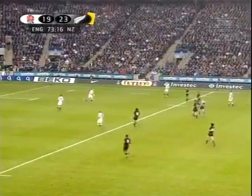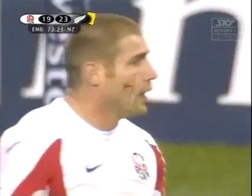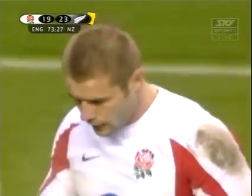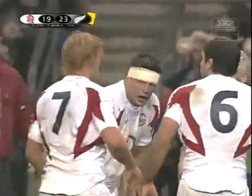Cohen waiting for a while to clear it, and does so, but it will be in England territory. Boy, what a great piece of scrummaging though from the All Blacks, and they're going to make another change. Joe Rokocoko about to come on in 21, and he'll be going onto the left wing in place of his cousin Sitiveni Sivivatu.